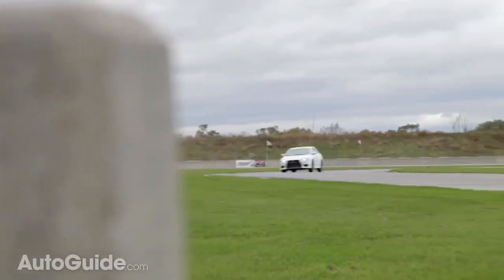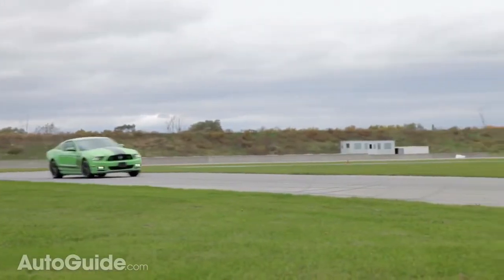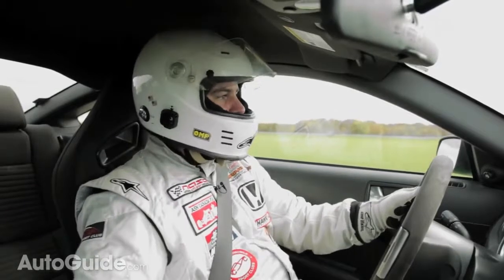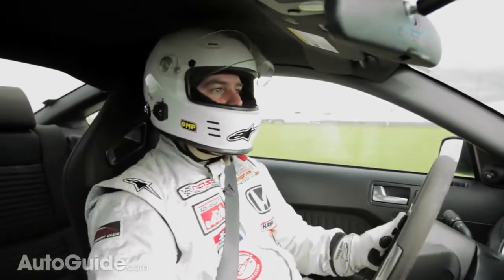It's definitely stiff enough to limit body roll, but I expected the rear axle to really be jumping around a lot. But that's not the case in this car. It's really very planted and it's well engineered, let's put it that way. It puts the power down very efficiently for this type of suspension design.